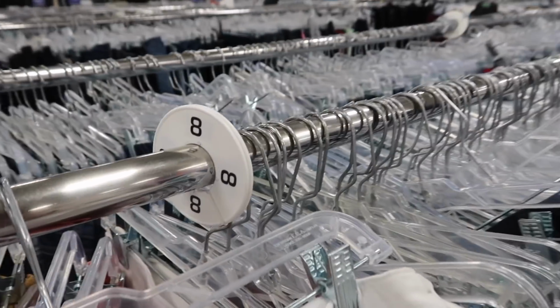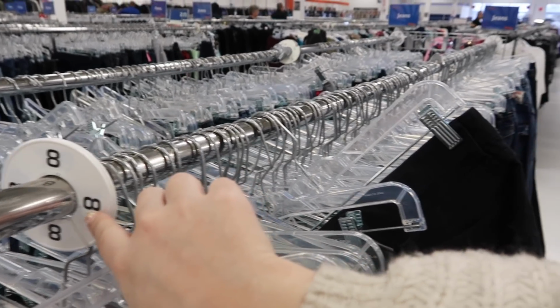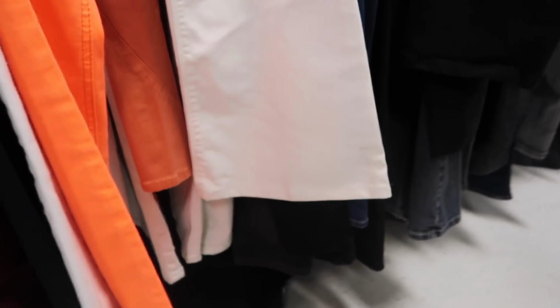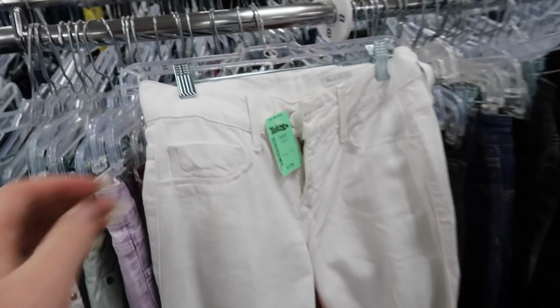So I thought I was looking in size 8 jeans. Turns out I was still in the 5'6" because I found this pair of flare, but yeah, too small. Frickin' frick. So anyways, I found a couple jeans that did work, but then I forgot, oh yeah, they have to be high-waisted, and they weren't.